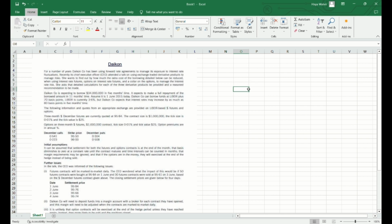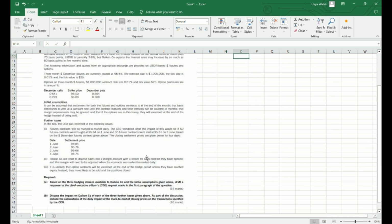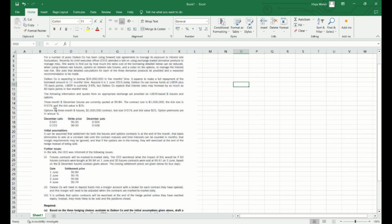So let's start with the question. Based on the three hedging choices available to Daikon and the initial assumptions given above, draft a response to the Chief Executive Officer request made in the first paragraph of the question. So let me check out the assumptions. These are just the rates and prices and stuff.